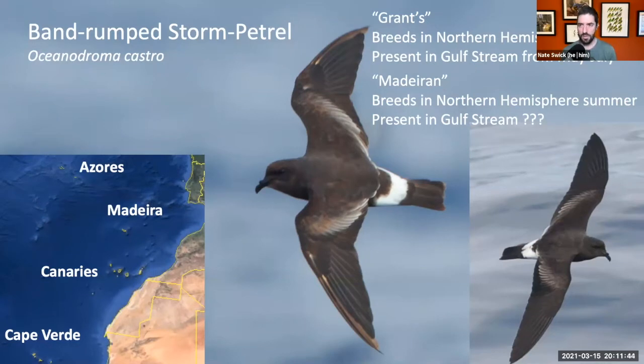We know that there are a couple different populations, however, because there is a population of these storm petrels that breeds in our summer. So in April, May, they will go to their nesting burrows on these islands and raise chicks. And then in August, they will leave. And then they will be replaced by a completely different population of band-rumped storm petrels that breeds throughout our winter. And the two never intersect.